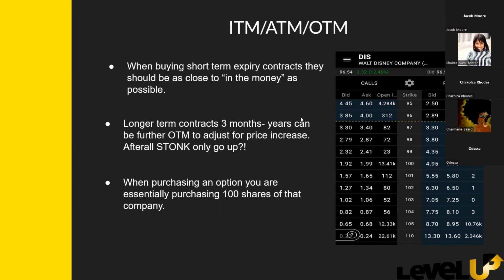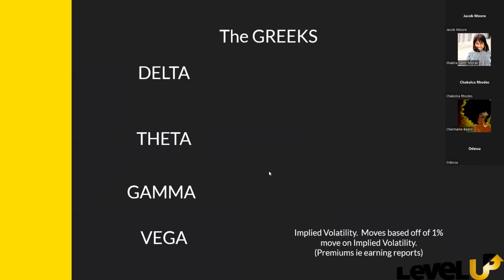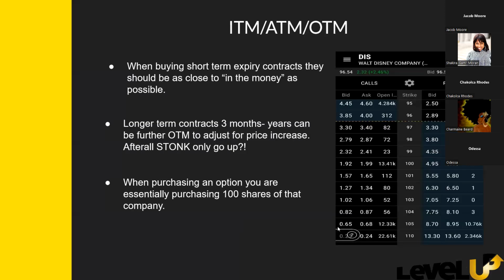That's why you can see it reflected here. Just like I explained, when buying short-term expiry contracts, they should be as close to in the money as possible. Long-term contracts, 3 months to years, a couple years out, can be further out of the money because, as we're talking about Robinhood and keeping the whole Reddit stonks go up, right? So if you're expecting a call. Most of the examples I'm going to be giving are just for call options for easy purposes and just to be on the same page. So then we explained earlier what this 100 shares means. So do we have any questions regarding that?